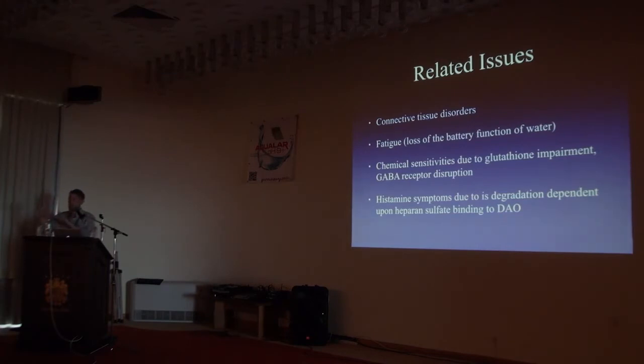If heparan sulfate gets messed up and the water structure falls, then that's an energy source that we have lost. And so we would expect, if in fact it's true that we're losing water structure through this process, fatigue would be expected as part of that, because that is usable energy for the body.